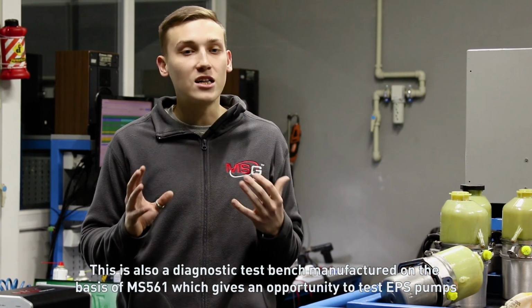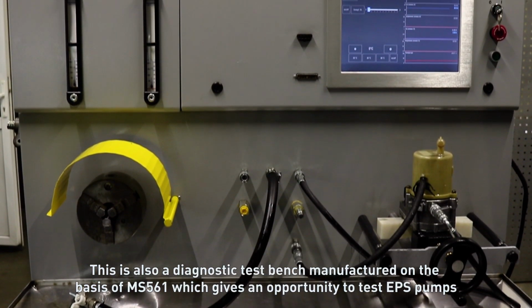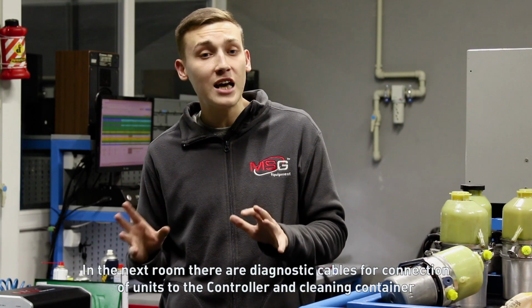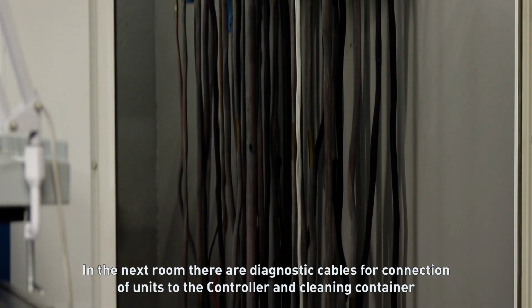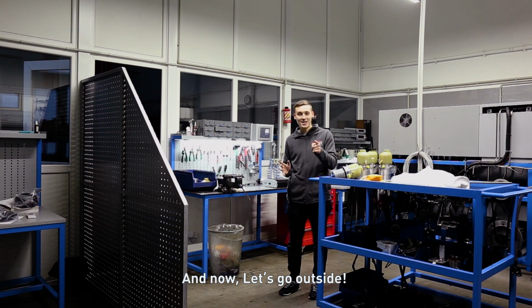This is also a diagnostic test bench manufactured on the basis of MS561, which gives an opportunity to test EPS pumps. In the next room there are diagnostic cables for connection of units to the controller and a cleaning container. And now let's go outside.